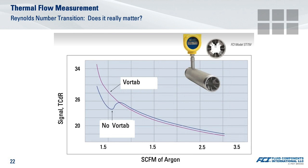One way to eliminate transitional errors is to restrict calibrations to either laminar or turbulent flows. This would greatly reduce the turndown ratio when trying to measure very small mass flow rates. However, some available instruments utilize tab-type flow conditioners that create vortices to eliminate error associated with transitional flow and provide a linear output across a larger flow range.